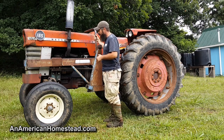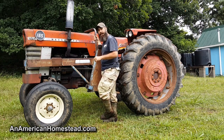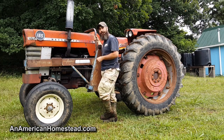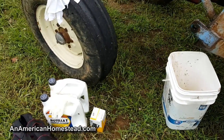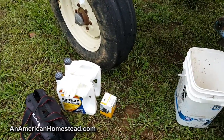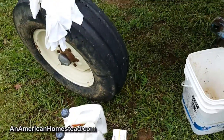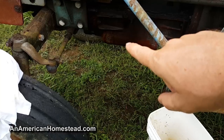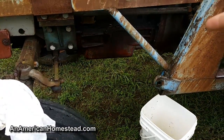Today, what we're going to do is give this thing an oil change. It's time for an oil change, so we're going to do that today. I'll walk you through how we're going to do that. And this is our Massey. We love it. So we have our bucket, that's what we're going to be using to catch the oil. We have some oil, we have a new filter, some latex gloves, and my tool kit that I keep for the tractor and my truck. And then a shop rag. And so the little drip pan or oil pan release is right down here, and so I'll take that out, and the filter is on the other side of the tractor.